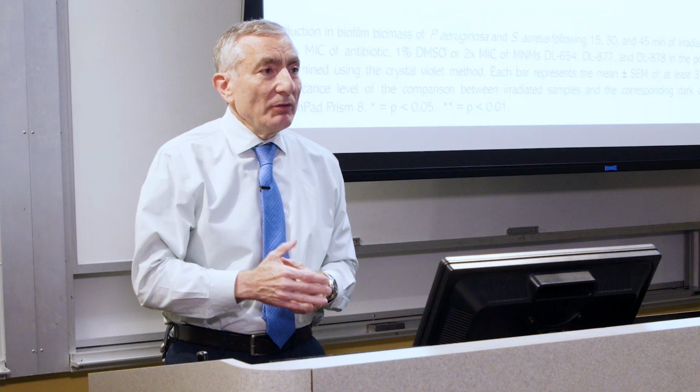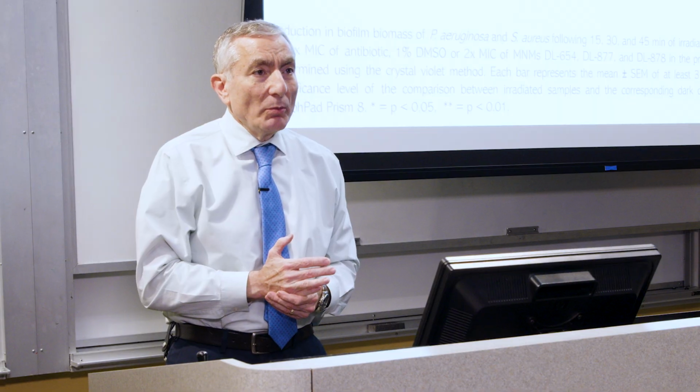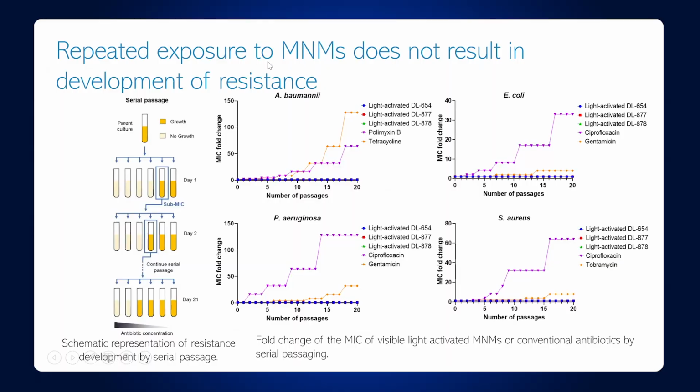Can you fight it off without giving you these drugs, so that we don't get so much antibiotic resistance? What you can do in a laboratory is make antibiotic-resistant bacteria. You intentionally do it. You take your parent culture and grow them, and you see some of them die, but some of them don't die. You take the ones that don't die and multiply them, so that you get whole populations of resistant bacteria. That's what Anna has done.